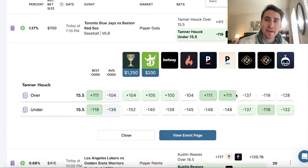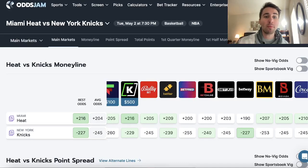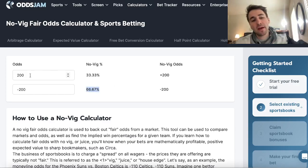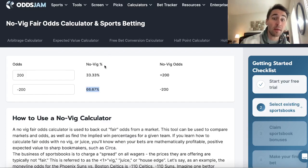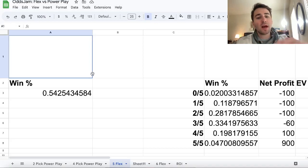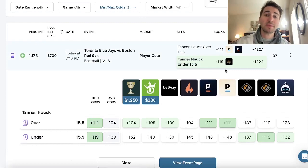Tanner's under is the favored outcome, and you can quantify the win probability. Just like we said, if a team is minus 200, the favored team is 2/3 to win, 66.67%. If a team's plus 200, they're a 2-to-1 underdog. They're 1/3 to win the game, 33.33%. So for Tanner Houck, his under's favored, so we know the under's more likely than the over, but we got to make sure it's over 54.25% to win, and that's exactly what OddsJam is doing.